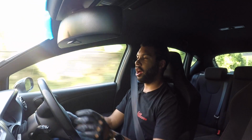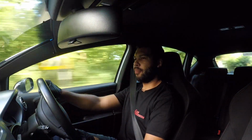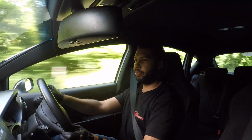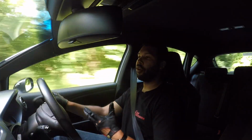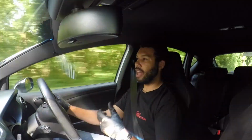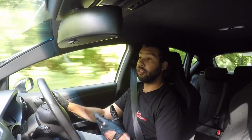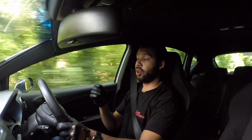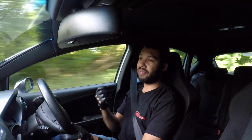Now, for those of you that are wondering, what's a block mod? Basically, I won't go into it too much because I don't want to bore you to tears, but a block mod is something that is advisable to do on a Mk2 Focus ST, as it is a preventative measure to stop the cylinder liners cracking, and that is something you definitely want to do if you're going to remap the car. It's quite an expensive job to do. You're looking at around £700 to £800, depending on where you go.